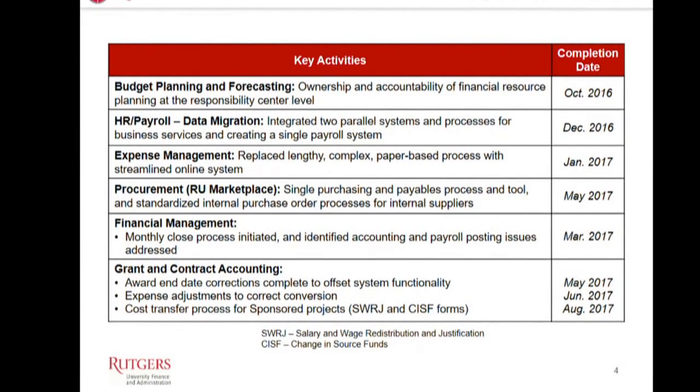So key activities, this is lining up with the things that have been in process or encompassed in phase 1. Budget planning and forecasting went back to October. The data migration from RBHS, from Banner payroll, expense management, procurement stabilized in terms of accounts payable in May, and we've been working business as usual since then.